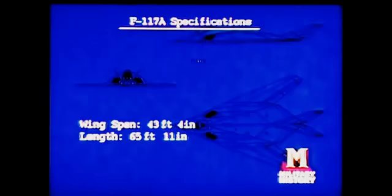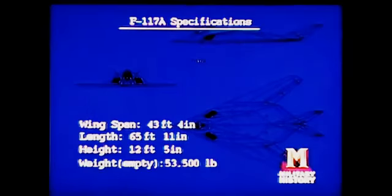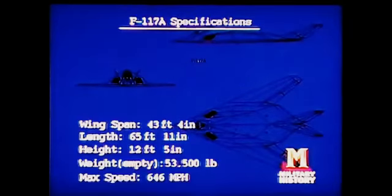They came up with a winning model called the Have Blue. The Have Blue was designed to be an airplane with the world's lowest radar cross-section. It was like designing a car to break the speed record. After achieving this low result, the Have Blue prototype was used to build the F-117A Nighthawk, which was conceived in Lockheed's highly secretive Skunk Works division.